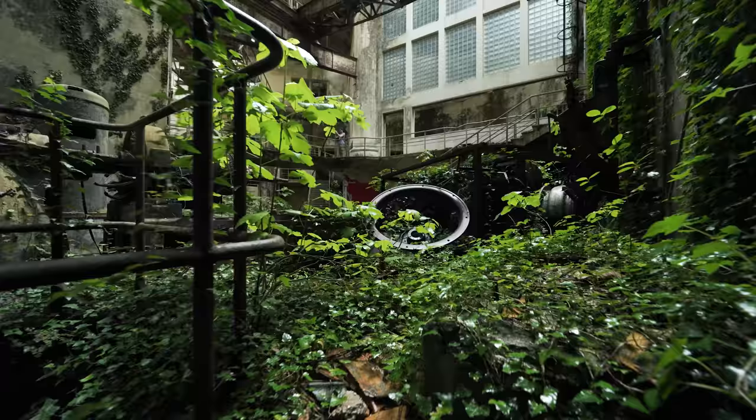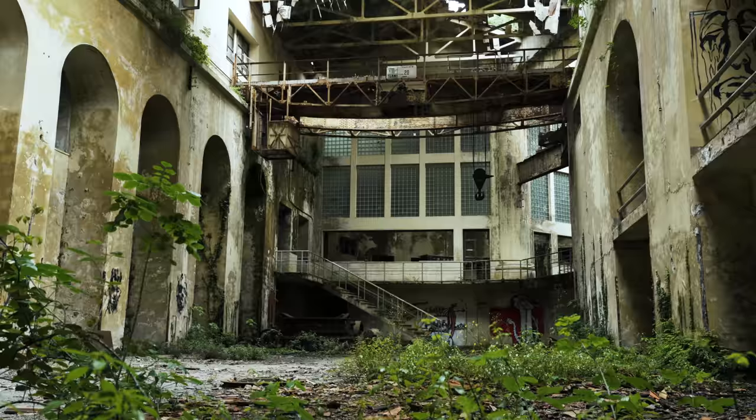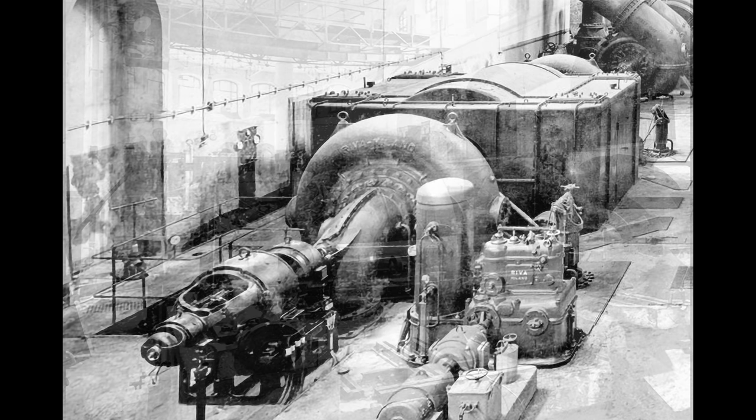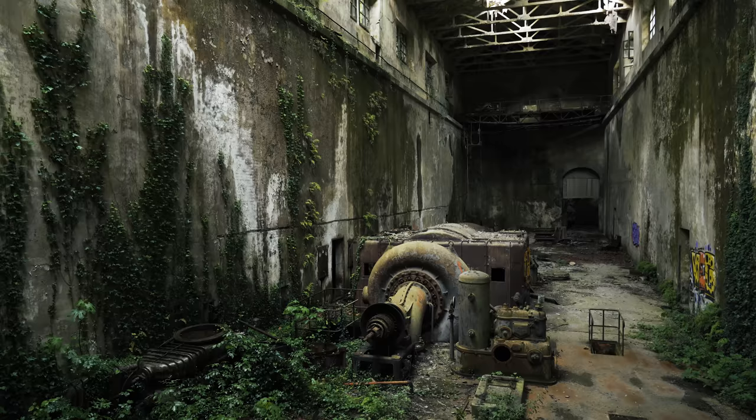What seems like some kind of landscape garden is actually what is left of a power plant once filled with machines and technical equipment. 50 years ago, this Art Deco structure somewhere in Italy was abandoned. And today, Mother Nature is reclaiming what is hers.